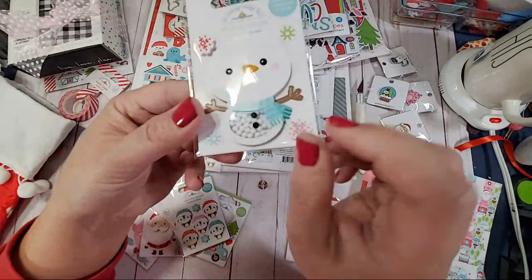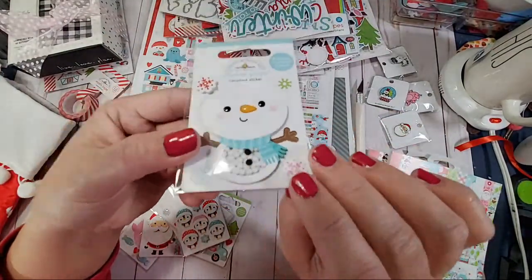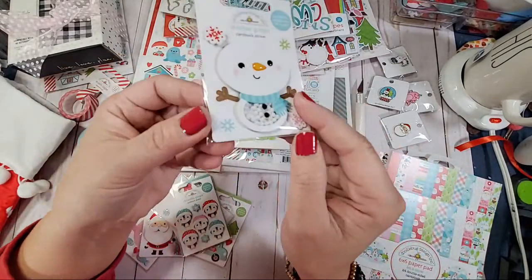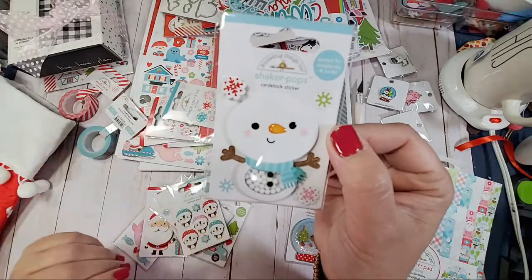And this is the other one. This snowman has a belly full of snowballs. It barely moves because it's super full. But still cute though. Is that cute?